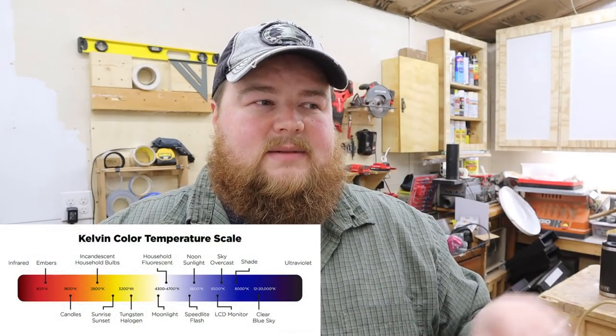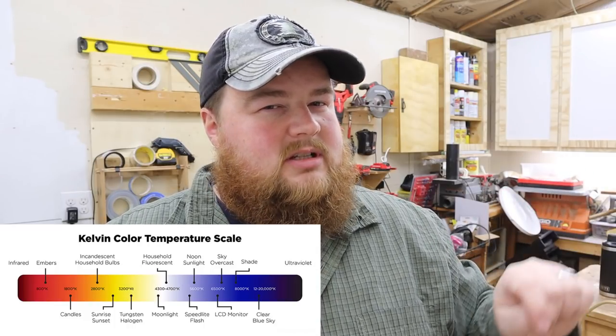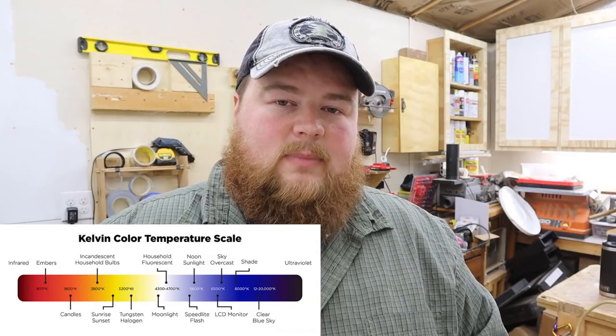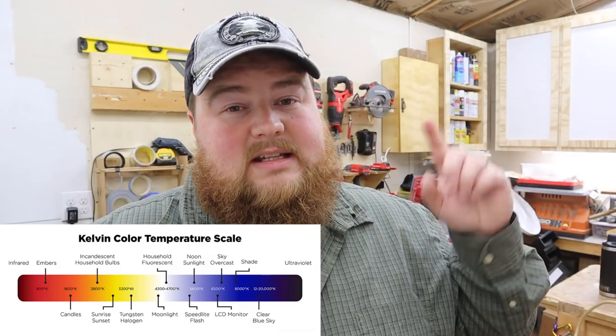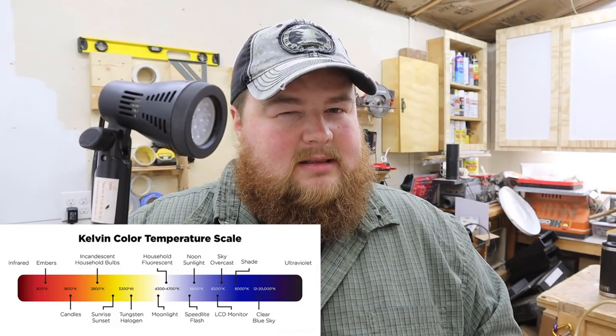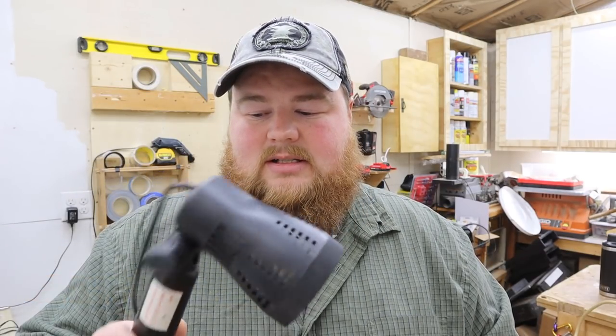One, make sure whatever lighting you use, it's all the same color temperature. You'll find this listed on the products as four numbers and usually the letter K. That denotes the light's temperature in Kelvin. In my workshop, all of these lights are 5500 Kelvin. I don't think this little guy is 5500, so I probably will not use it today.